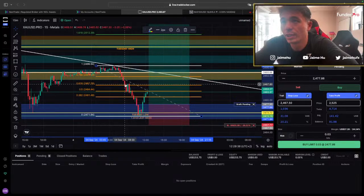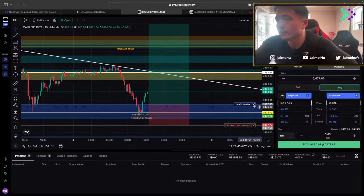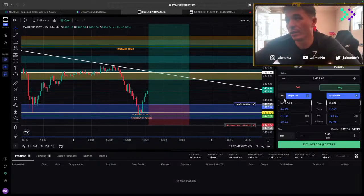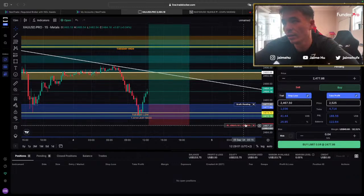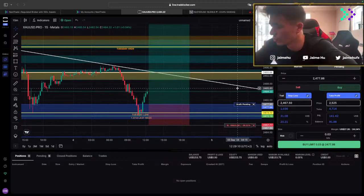So yeah, we could potentially see price coming back down from this area, 2484, 2487. Alright guys, so everyone trading on next trade, just make sure that you see this. 0.03, SRB, 2467.50, TP 2525. Alright. We could even potentially go a little bit bigger. But $41 on a 53 would be a little bit rough. So I think we stick to a 0.03.